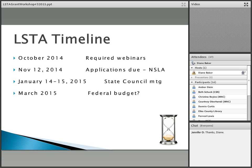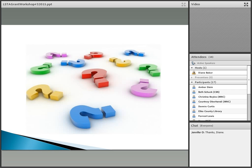March 2015, again, these are just general estimates of when usually we hear about the federal budget. It can be a little sooner. Last year was a little bit sooner than the year before. The year before was way late, April, early May, after they got over their budget battles, and that was the year of sequestration, if you recall that. Hoping by April we'll be able to get award notifications out to the successful applicants and have you be able to get underway anywhere between April or by July 1st of next year, 2015.